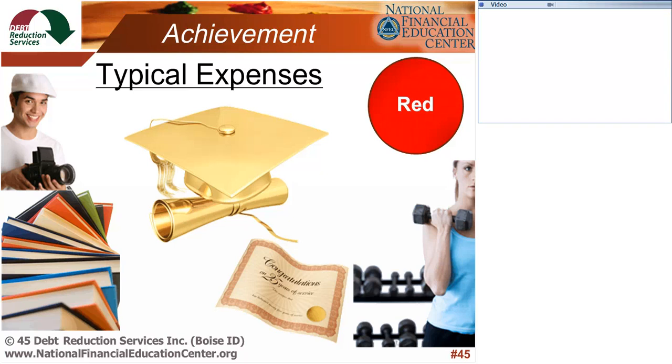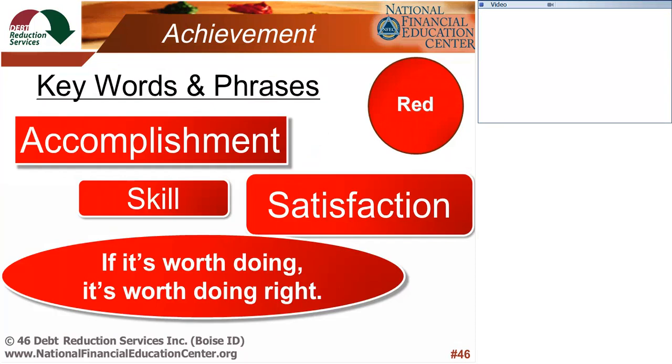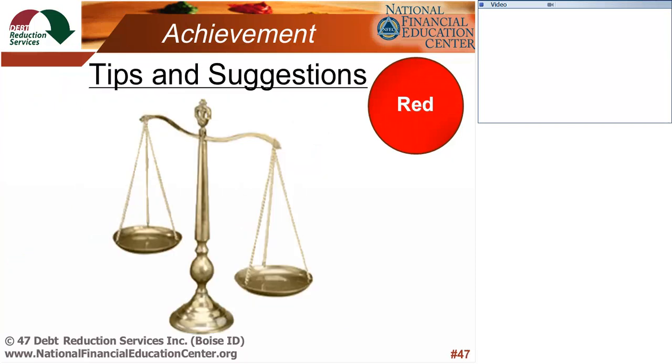But anyway, so keywords and phrases: really into accomplishment, skill, satisfaction. If it's worth doing, it's worth doing right. A lot of us hear that growing up, or from family or friends or neighbors. That's typical of a red spender, then, huh? Exactly. You know, why bother? I'm not going to do it perfectly.